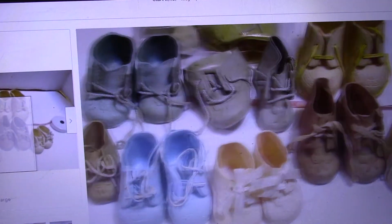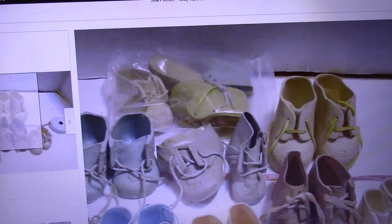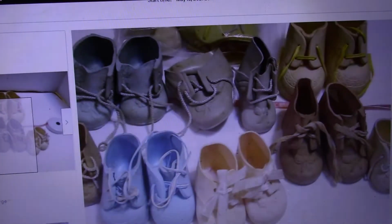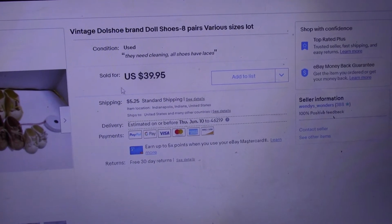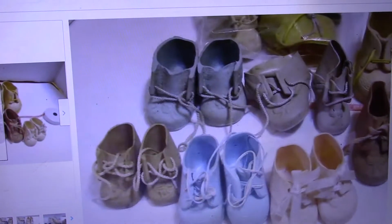They are made of rubber. I happened to find all of them with the laces, except there's a few back there that aren't matched. I threw it in just for giggles. Listed them for 40 bucks. Sold for 40 bucks. 8 pairs of shoes. Dole shoes at that.